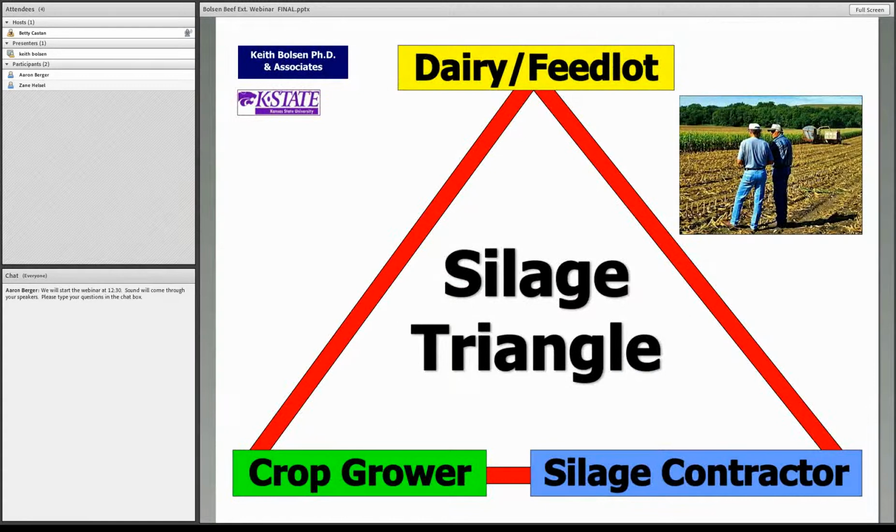So let's get started. The silage triangle. Back in 1971, there were very few silage contractors. We had a 2-row pull-type John Deere chopper at the Animal Science Research Farm when I got there, and now we have 8, 10, 12-row choppers, and we're bringing in silage contractors, or we're buying crops from neighbors and growers, and so we like to refer to the silage triangle as the dairy or feedlot, the silage contractor, and the crop grower.